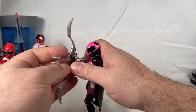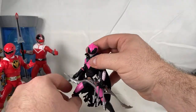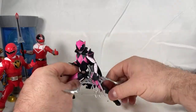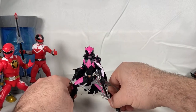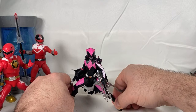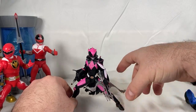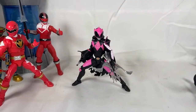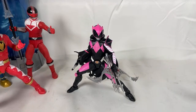But she also uses her bow to melee people too, which is pretty freaking awesome. She is just really cool. You guys should definitely read the Shattered Grid story. It's pretty good. It's worth a read if you want to give Power Rangers a shot or a chance. Let's just get her settled up there. There you go. She looks pretty sweet.